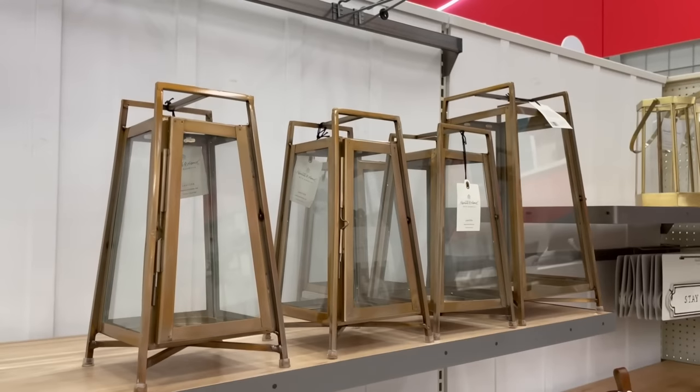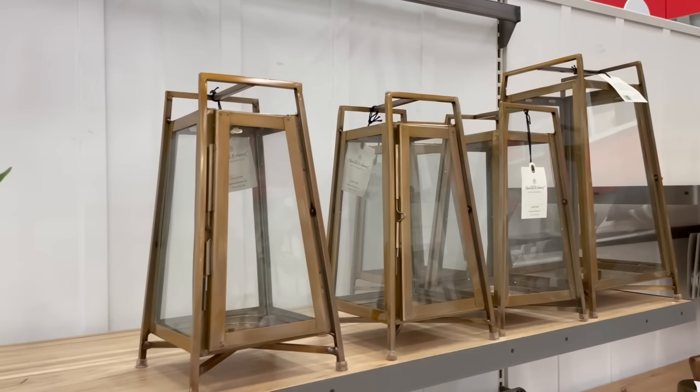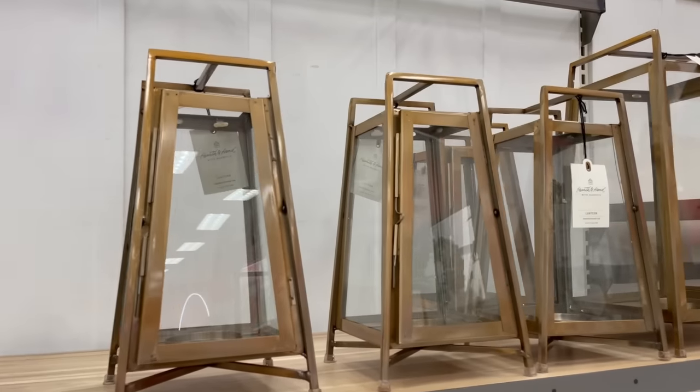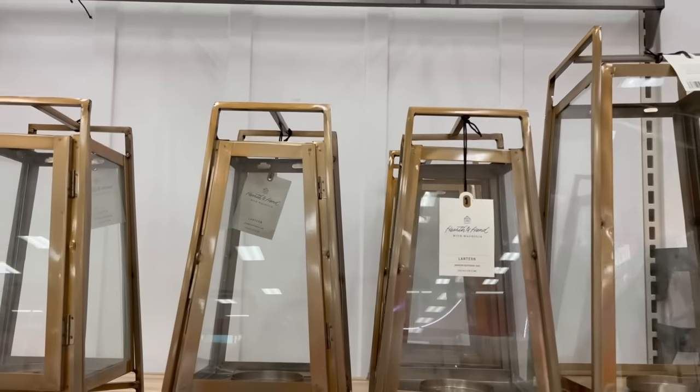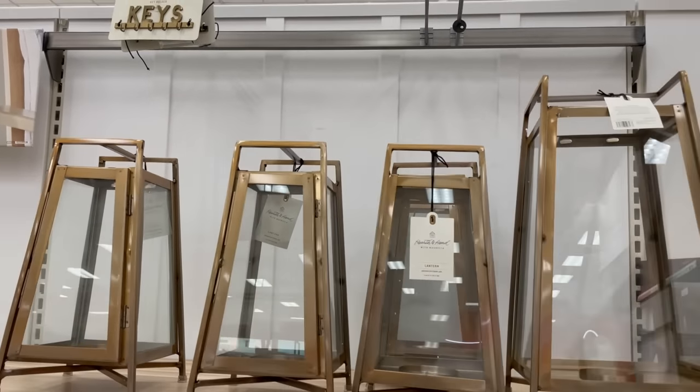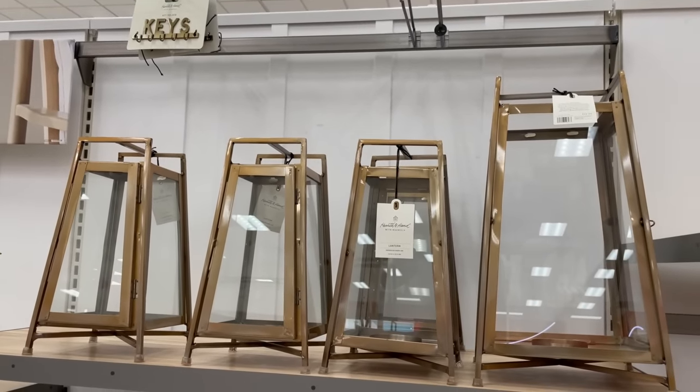I did see these lanterns as well. These were really nice. These are more of like that copper tone, and I like it. I love the shape of them. This is so different and also really modern. I think this could definitely add a nice luxury touch to your space.